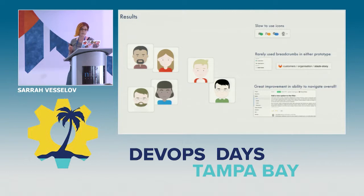In both, they were slow to use the icons. We'd ask them to go to their to-dos, which they could do by simply clicking on the to-do icon. Many of them didn't do that. We'd ask them to look for a merge request, which they could do by simply clicking on the merge request icon. Many of them didn't do that. And users rarely interacted with the breadcrumbs. Pretty much it was as if they didn't exist at all in both locations. Whether it was on top or in that menu, they had no idea it was there. Or maybe they did and they just didn't care.